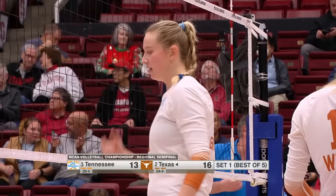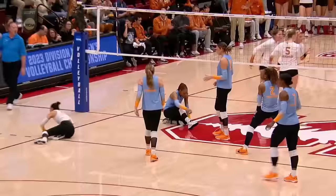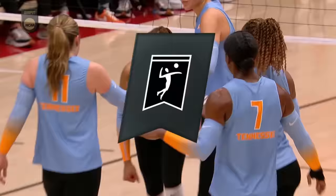Tennessee told us transition would be very important. If they can get Texas into a long rally, that is where they have to take advantage and win some of these transition plays. But right now, the Texas block is controlling set one.